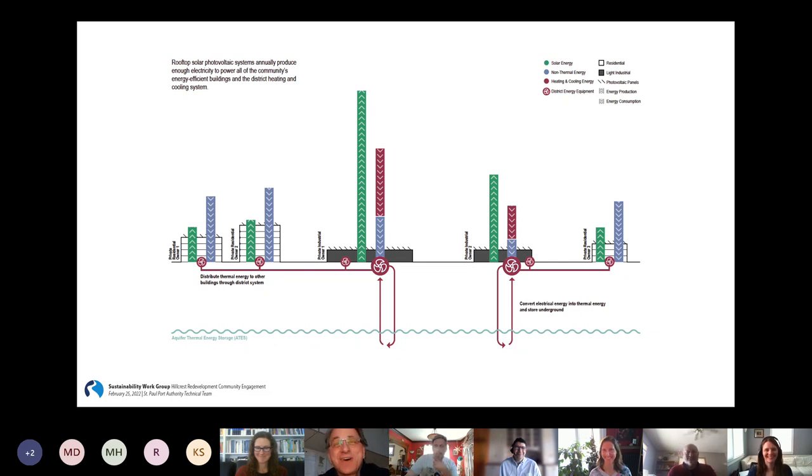My gosh, I thought I was just going to get the 50 degree temperature glycol into my building and then have my own heat pumps. Okay, great. Thank you.